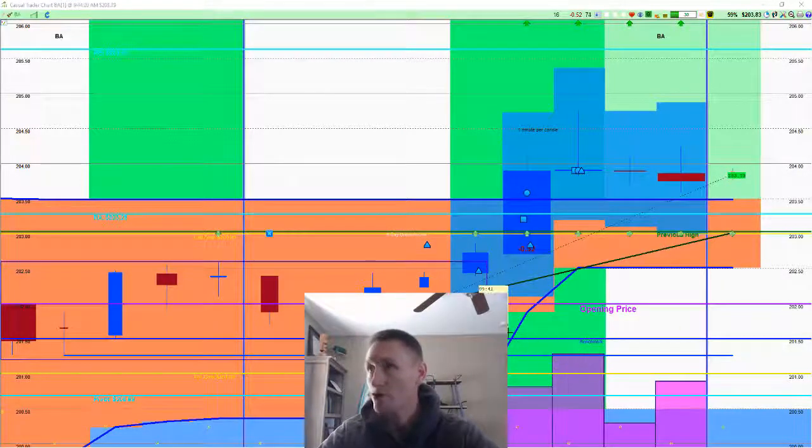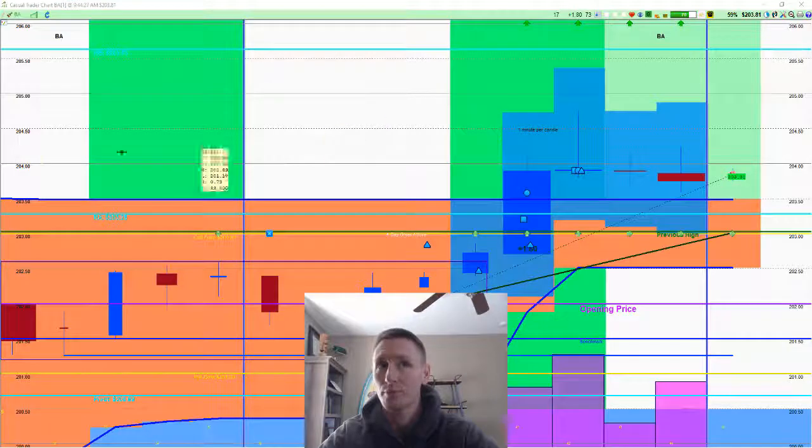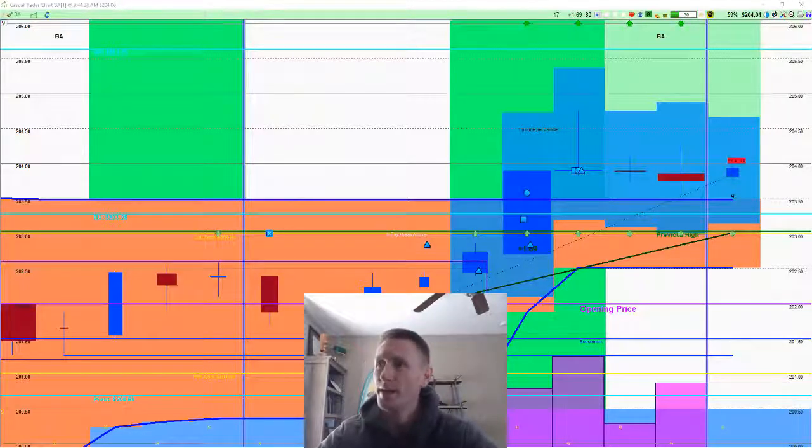We may have a trade if we're supported, and we look like we're building here with some support, nothing impressive yet. We'll just keep our eye on it. Okay, so breakout above 204 right there. Let's see if we get any follow through this time. A little bit of volume coming in, nothing spectacular.